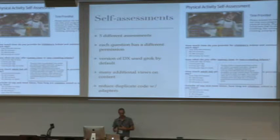There are 5 different self-assessments, and they are child nutrition, breastfeeding and infant feeding, outdoor play and learning, screen time, and physical activity. And each one of the questions in there, like I said, has its own permission on it. And then some of the questions will have the same sort of JavaScript trigger. It will be a trigger question that is dynamically updated depending on answers to previous questions.